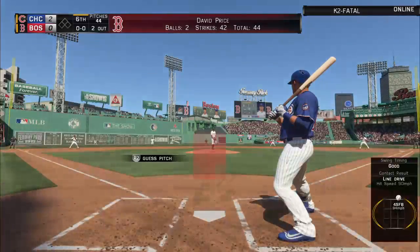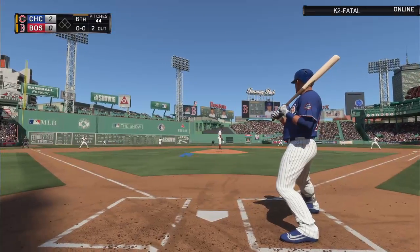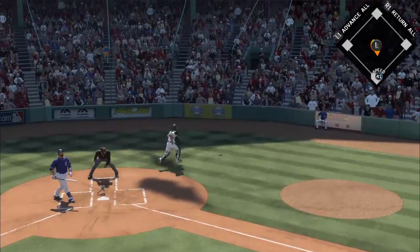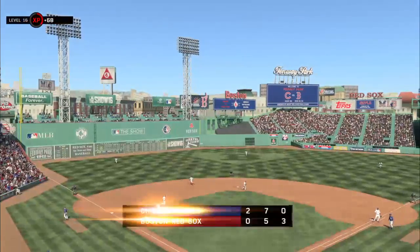Kyle Schwarber will be the batter. 1 for 2 thus far. Price gets his sign. Here it is. Swing, and he pops him up over toward foul territory. And he'll lunge out of the crouch to put this one away. Good reactions there.